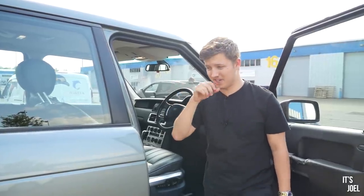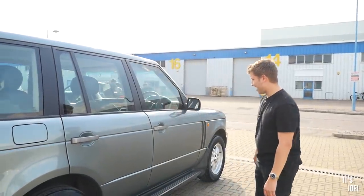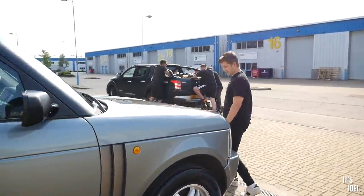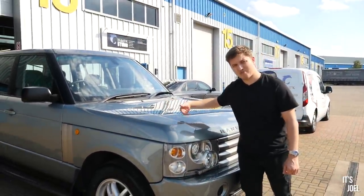And it smells amazing in there too, because before, you can't smell it on YouTube, but it wasn't pleasant. And you can see around the front where it's been polished, because it looks like glass. And this paintwork feels so smooth now. Honestly, before it was like sandpaper, and now it's like a baby's bottom.